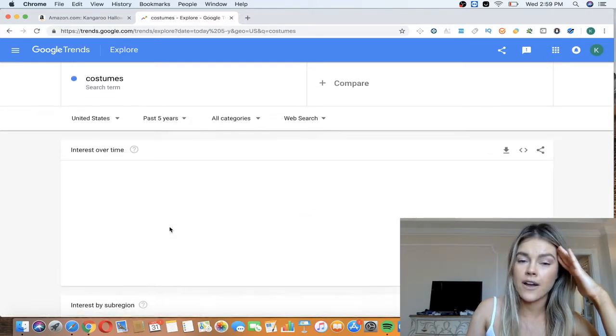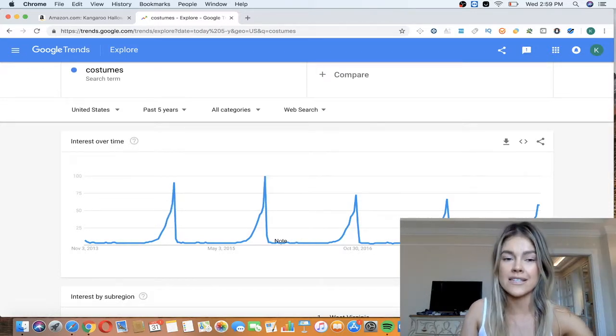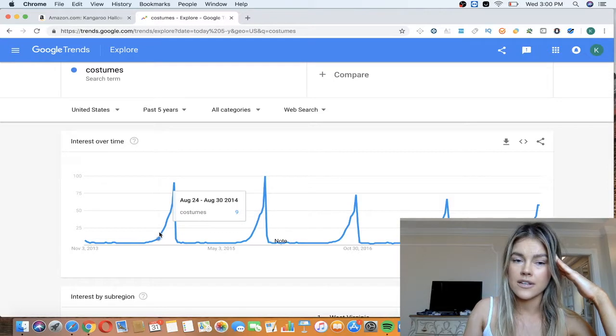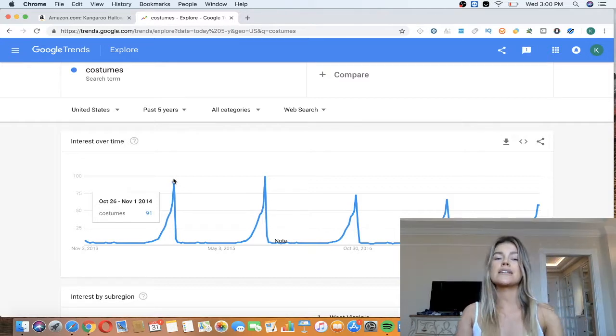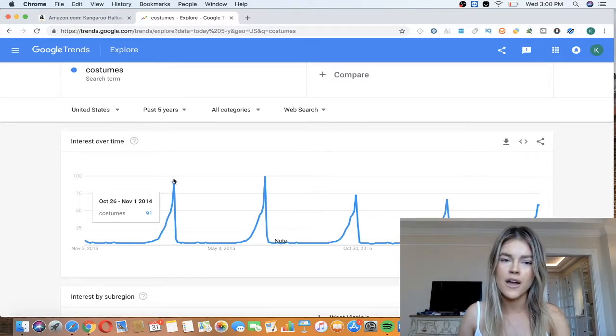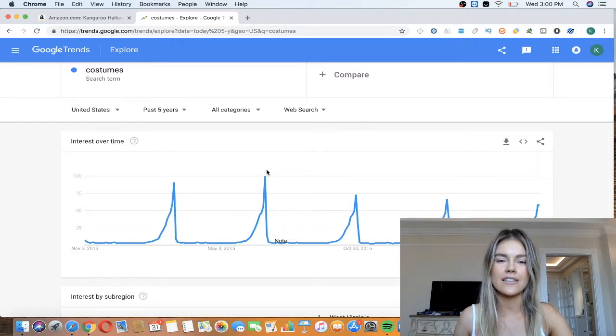So if you click past 5 years, you're going to see a pretty interesting situation that I'm already predicting, and that is this. This is just textbook seasonality. You guys can see no interest here, and then all of a sudden, even in August, it starts to spike, September, and then it's at its peak in super late October. October 26th is like the last hurdle, a crowd of people that try to get their last second costume, have it shipped to them, prime shipping or whatever. And then you can see that this has been continuing for the past 5 years.